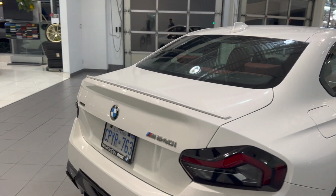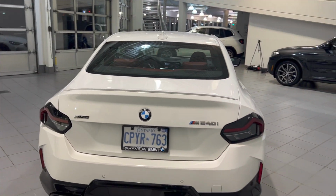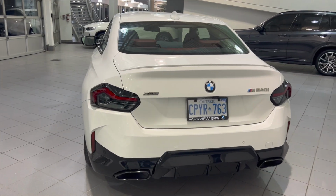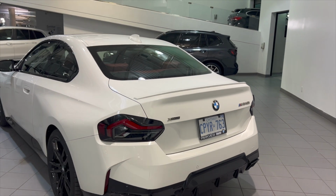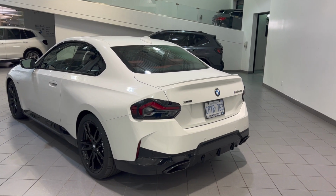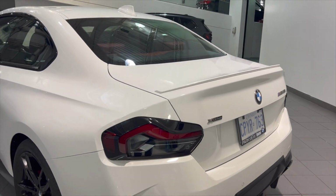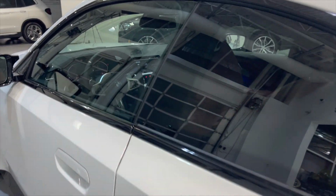Now everybody was talking about the taillights. They don't really like the taillights. I mean, they don't bother me one bit. Do I think they're the sexiest thing I've ever seen? I'll be honest, no. I don't think it's the sexiest thing, but it doesn't bother me. I don't have an issue with the lights. Take a look. Let me turn the lights on.